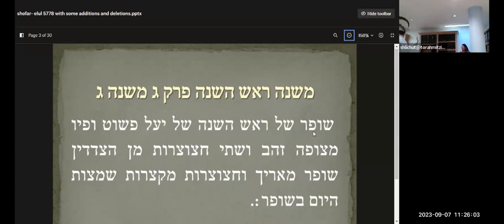So the sound coming from the instrument. In other words, if you were to only blow a trumpet, even in the Beit HaMikdash, then you wouldn't be able to say the mitzvah of shofar. But in the Mikdash, you would blow a shofar together with trumpets. Then you'd have to make sure that you would hear just the shofar sound at the end.